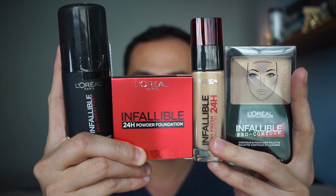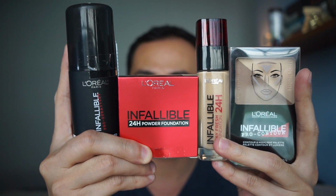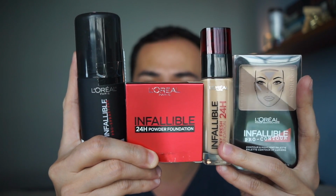Hi guys, welcome back. For today I'll be making a video, again a one brand makeup look, and I'll be featuring L'Oreal's Infallible collection. And these are the products that will be mainly featured for this video. Again, these are the L'Oreal Infallible collection.